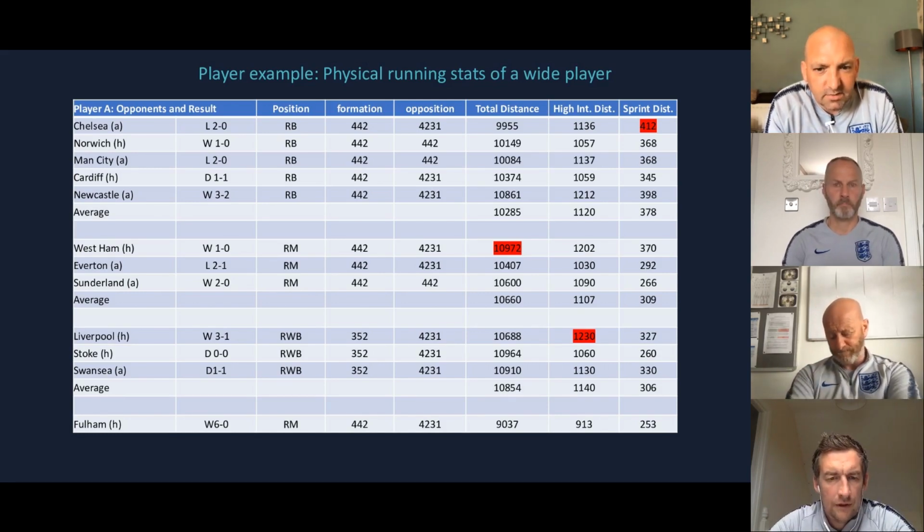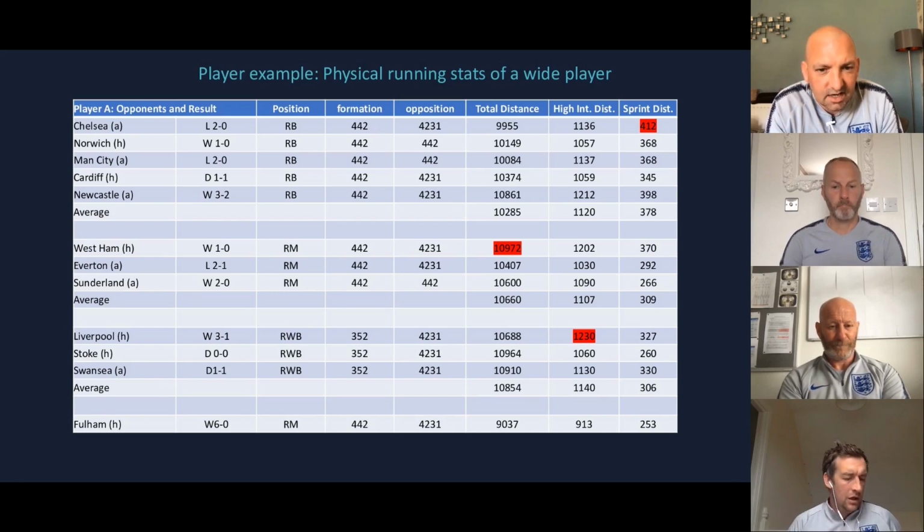So even though sometimes he only has to run 250 metres in a game, he also has to be ready for when he needs to run 412 metres sprint distance in a game, and so on.